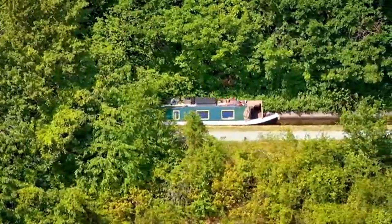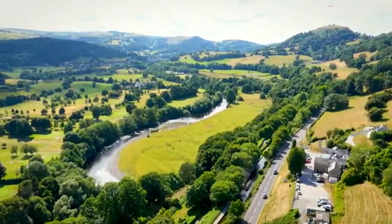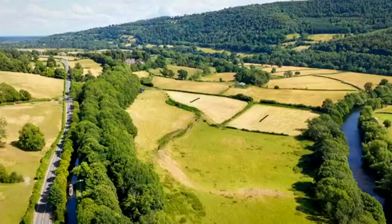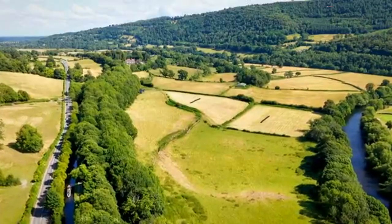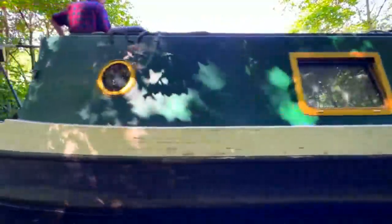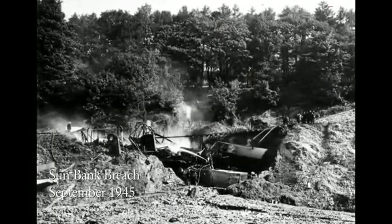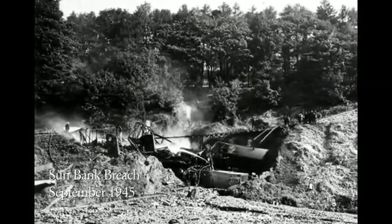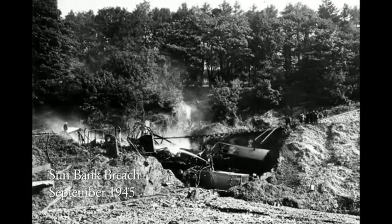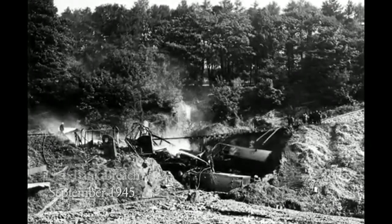With steep sections running along the edge of a valley, the Llangollen Canal has a history of leaks and breaches. Back in the 1940s, disaster struck when the canal collapsed after heavy rainfall, sweeping away a railway track below. A locomotive operated by the Great Western Railway literally flew across the gap and buried itself into the bank. Sadly, the driver was killed and others were injured, and it took over a week to clear the wreckage.